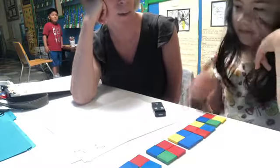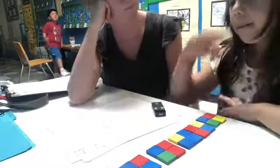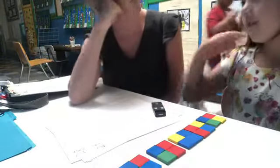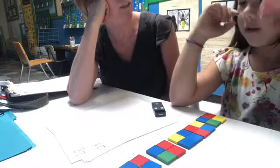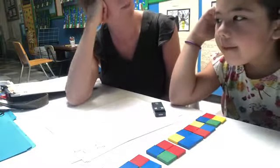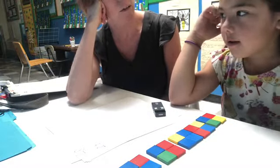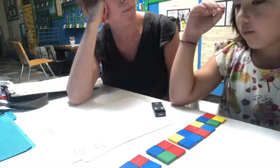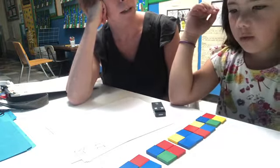Are there any other ways you could share it with people? Like if you had, are there any other ways you could share it evenly? Like we just talked about sharing it with 6 people. Are there any other numbers of people you could share it with so that everybody would get the same?